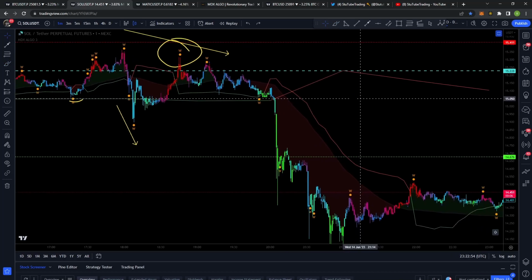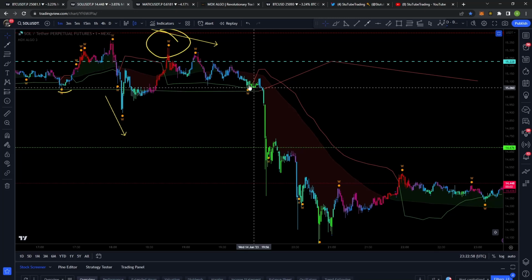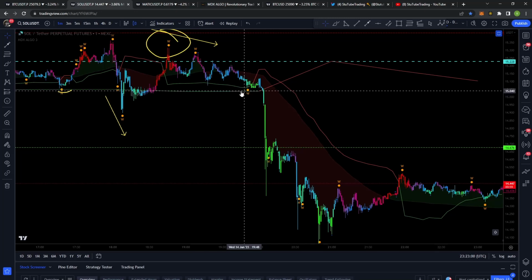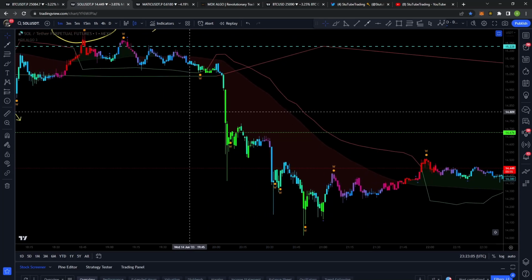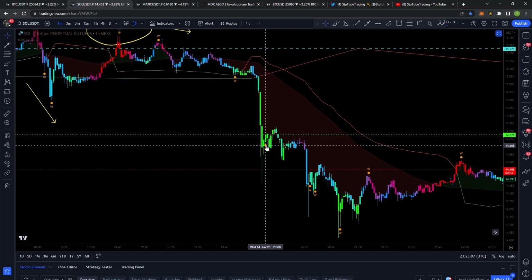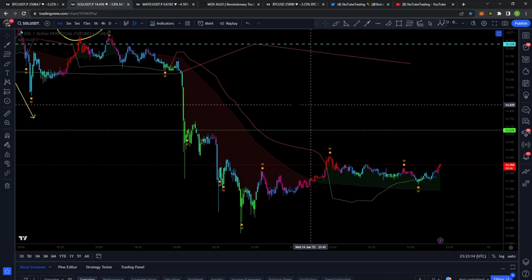And to be quite honest, I wasn't expecting it to just dump off a cliff here. I did take a little bit of profits when I saw this, especially since we were along this trend here. And I fully closed my position when I saw this, just because I felt like on a 1 minute, we're probably getting overextended. I got the bright green candles, I got a reversal warning like this. I just wanted to lock in some profits and be safe about it.